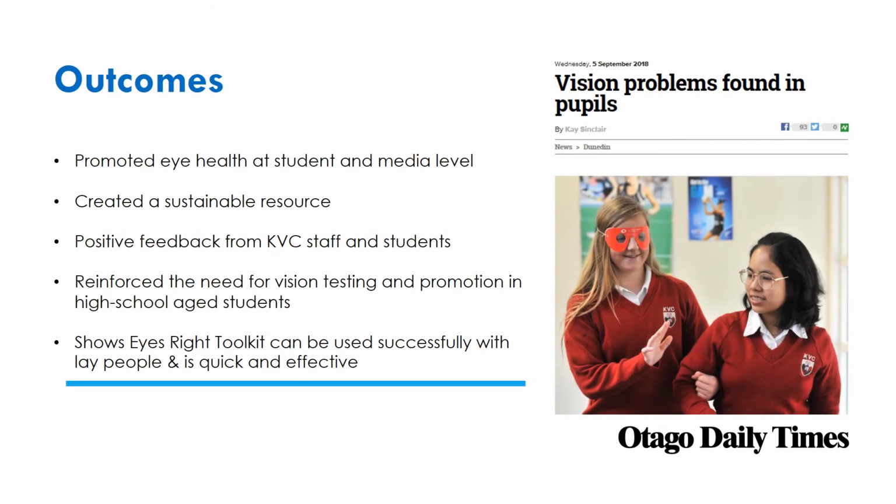And also it shows that the Eyes Right Toolkit can be successfully used with lay people and is quick and effective.